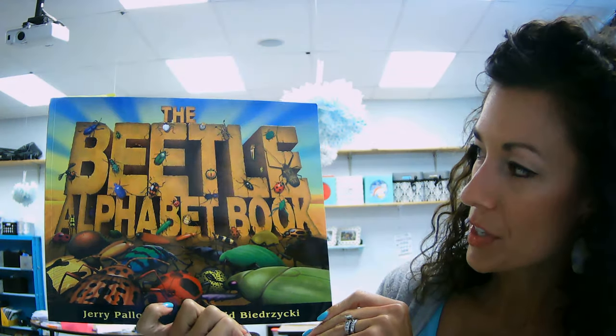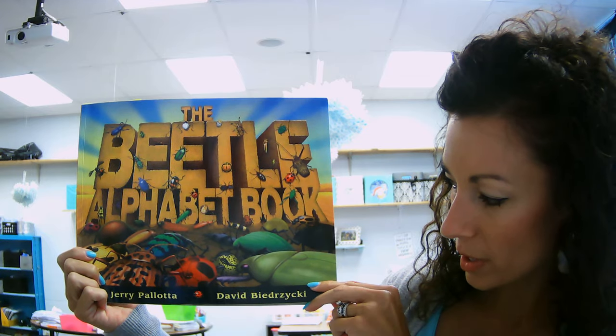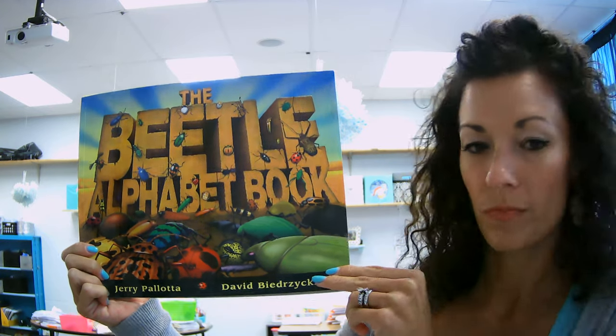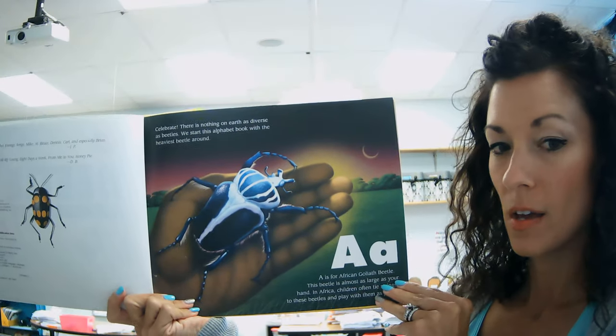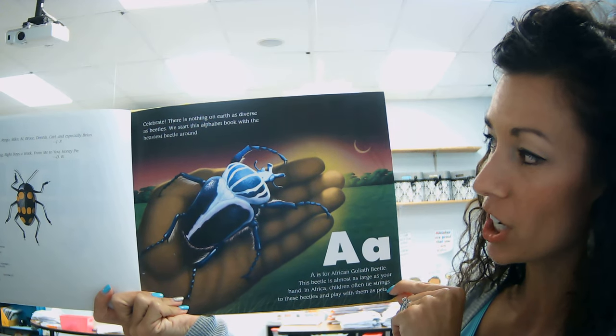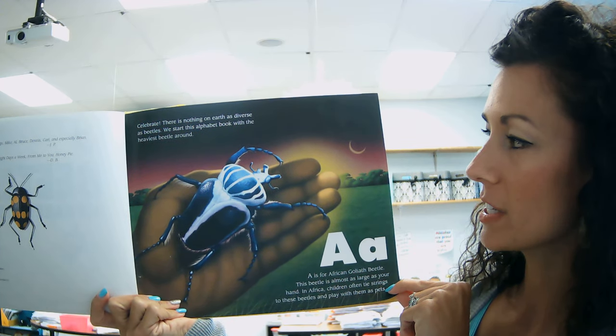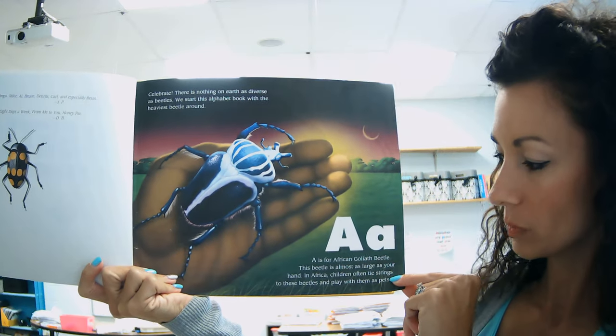So this is called The Beetle Alphabet Book by Jerry Pallotta. So let's get started. I think you're going to learn a lot of new facts about beetles and bugs. So if you like nonfiction, this book is for you. It says, "Celebrate! There is nothing on earth as diverse as beetles. We start this alphabet book with the heaviest beetle around.